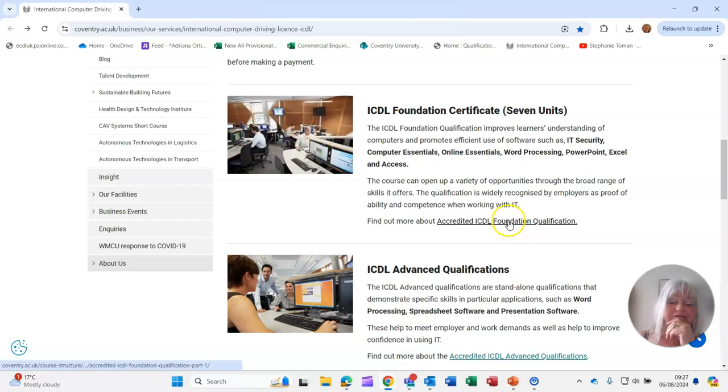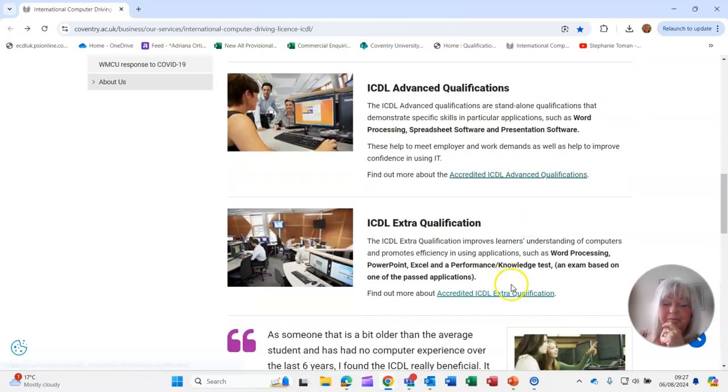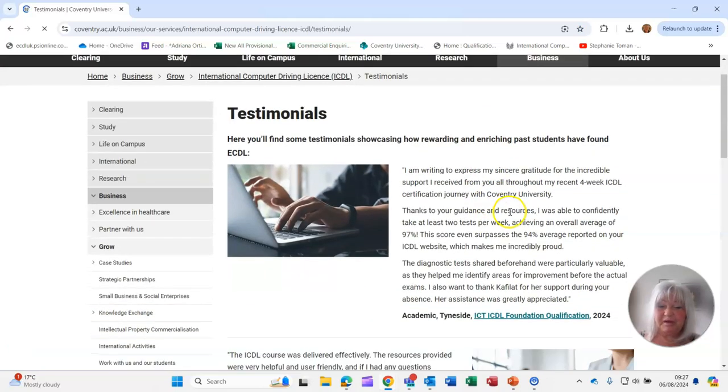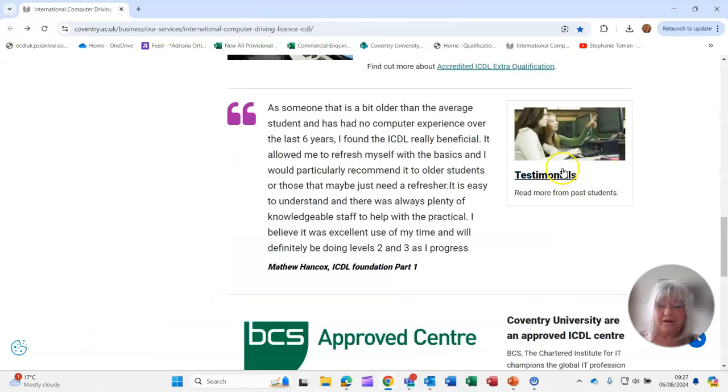So here you can see you've got the different links to go into the different modules. So it depends on what it is you want. We've got some testimonials if you want to have a look through, and you can have a look and see how people have experienced things so far. And we're quite proud of our quality and our support.